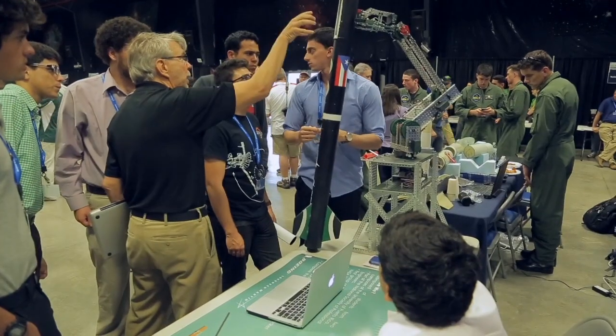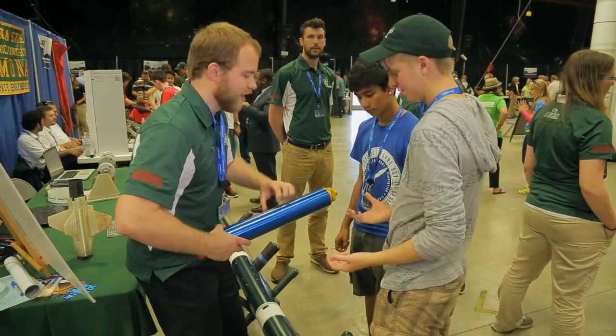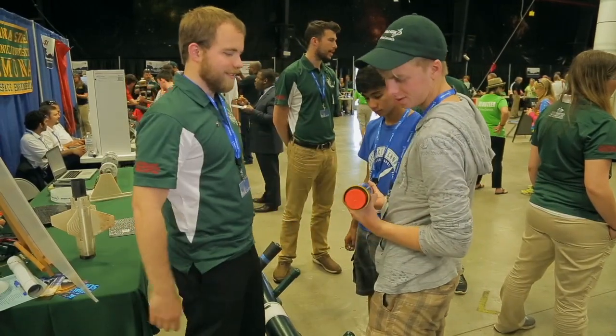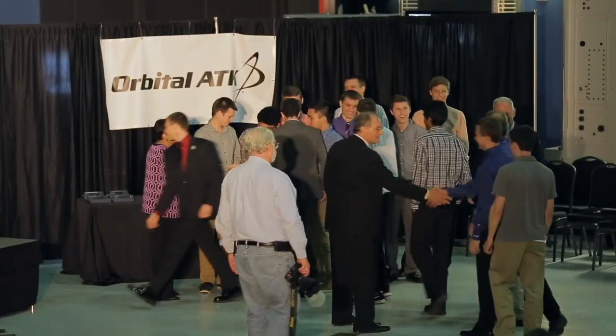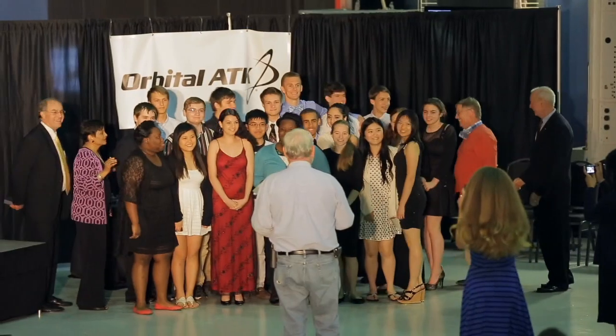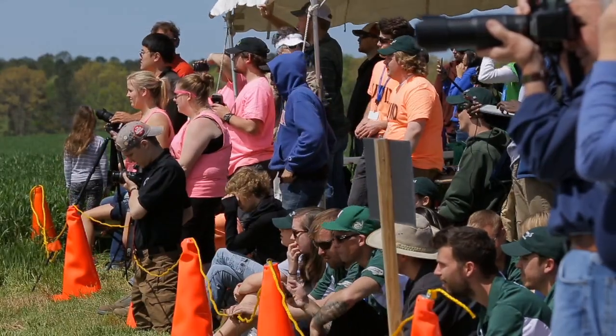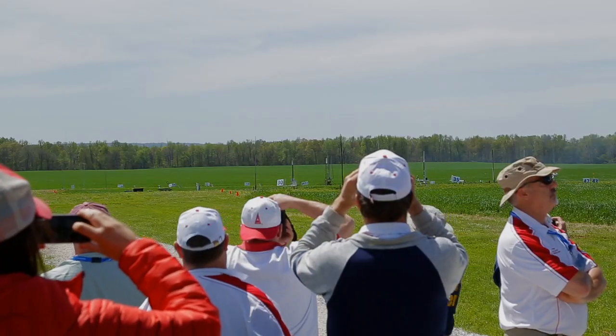And then there are also some peer awards. We had our rocket fair yesterday where they get to share with all the Marshall employees everything they've done for the past 8 months. And we give out awards like Best Looking Rocket, Most Team Spirit, and Best Rocket Fair Demonstration. Awesome, well we're looking forward to a lot of great launches today. 4, 3, 2, 1, go.